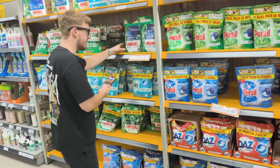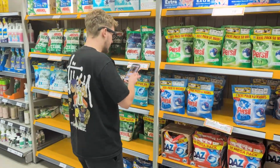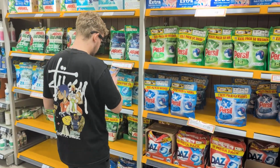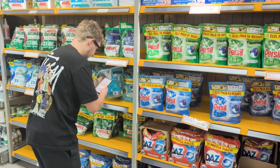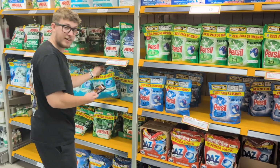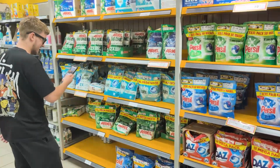This is £7.59, so it's mixed any free for 30, £12.49 each. Not quite cheap enough. Store is cheap though, to be fair. I've got to start coming in for my regular kind of grocery shopping.